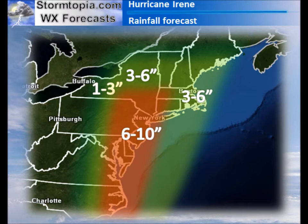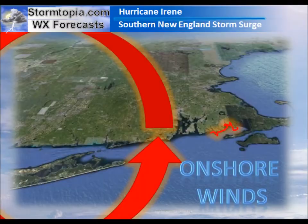Now here's the really big problem. This could definitely be more significant than the wind threat across southern New England, which is the storm surge threat. For those areas of Buzzards Bay, we're looking at onshore winds which could reach hurricane force. Well, they probably will reach hurricane force. We're going to see the water really piling up in Buzzards Bay. So you know what I'm expecting, evacuations. It's what any logical approach is.